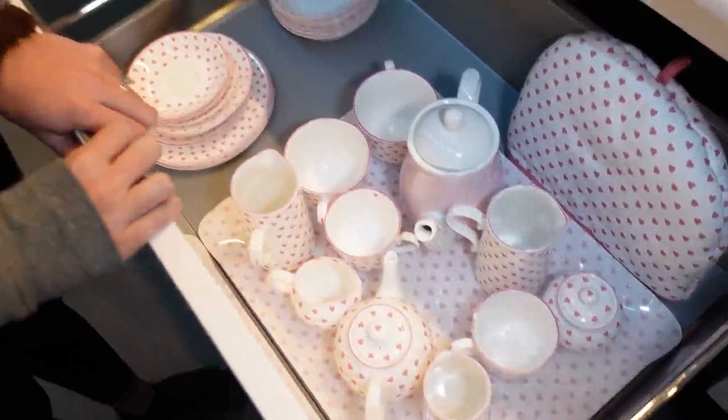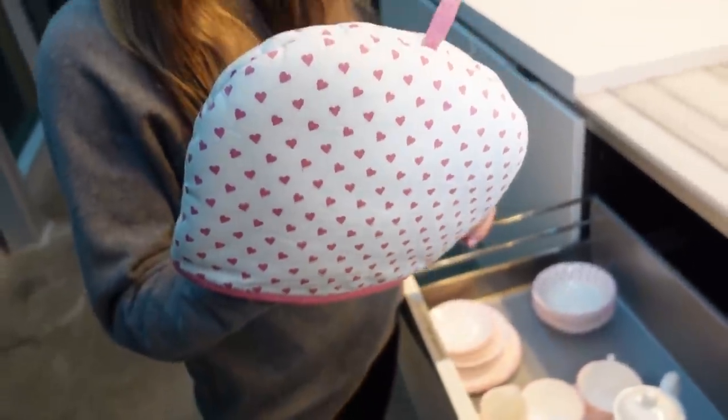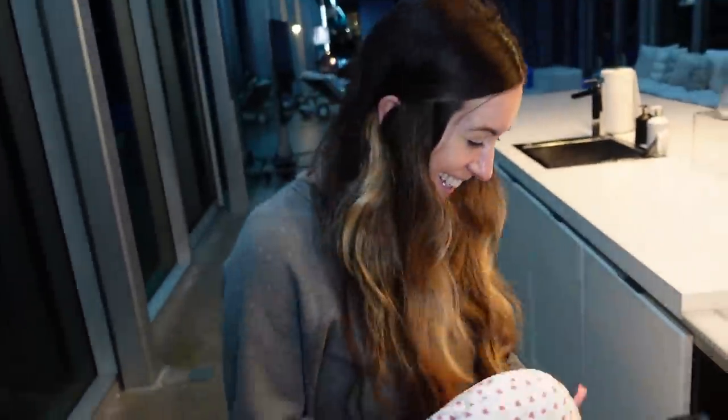No, we're not gonna use those. That's huge! Wait, where's the manly one? I don't know.